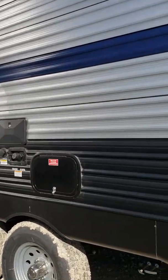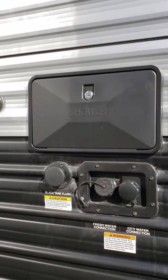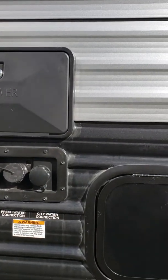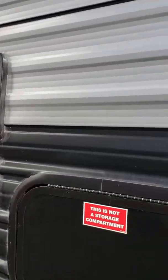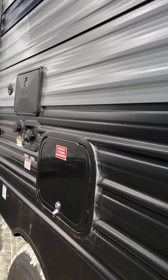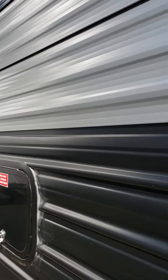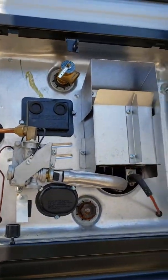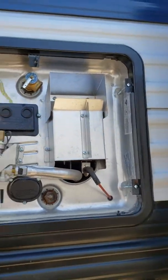Does have an outdoor shower. Your control panel, the black tank flush, cable, fresh water connection, and city water connection. This is a gas electric water heater, and it is 10 gallons.